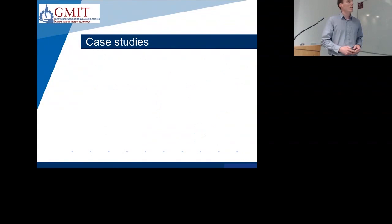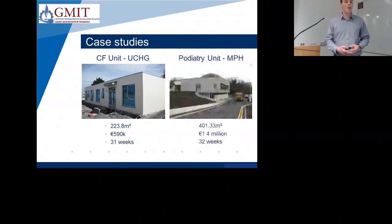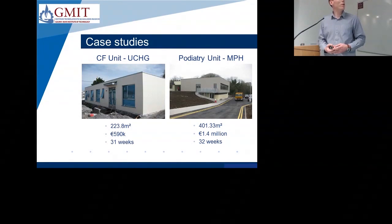So the SME also had a number of case studies, which were a lot smaller. The first one was a cystic fibrosis unit, again in UCHG, 223 metres squared, 590,000 construction value and a construction period of just 31 weeks. Second case study with Carey Developments was a podiatry unit. It was an extension to an existing unit, a new operating theatre. It was 401 metres squared, value of 1.4 million and 32 weeks construction period.